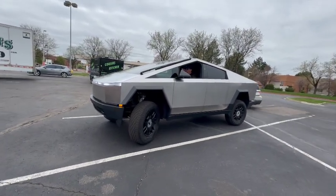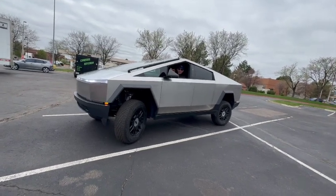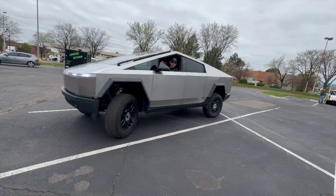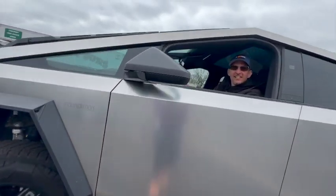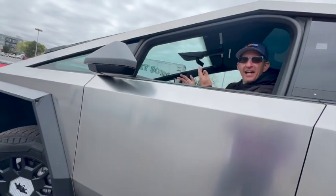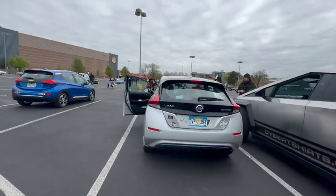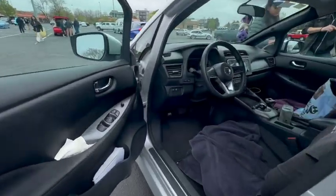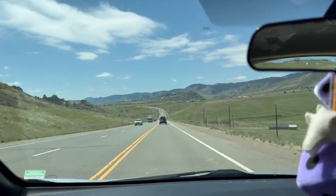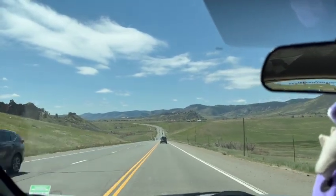I'm sure that's going to happen a lot more now, though. Yeah. I know. I flew it here. I don't know. I'm sure glad this is not yet spawned.